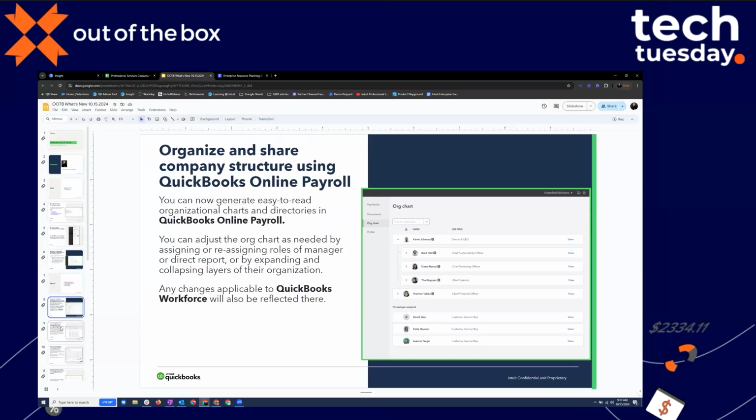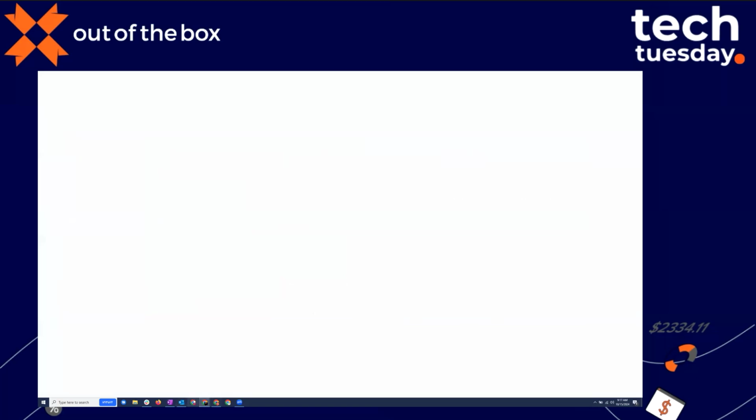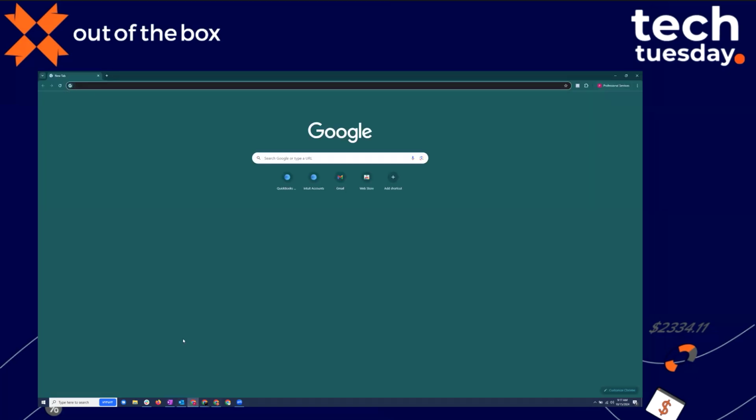In addition, I'm going to skip a few slides here. In addition, we also have the employees are now able to edit their direct deposit information directly in the QuickBooks Workforce application. And so before I jump any further, I want to show you what the Workforce app looks like.